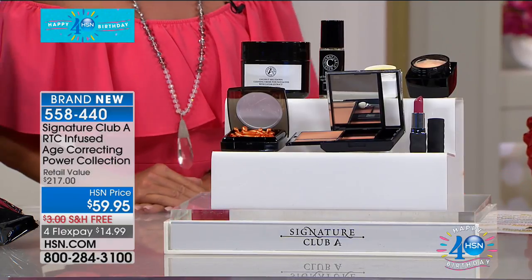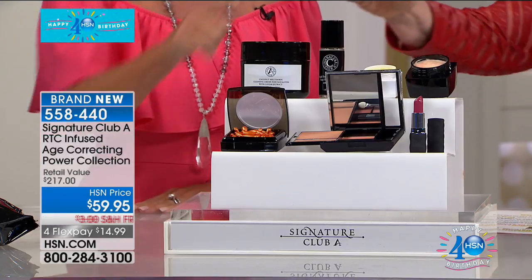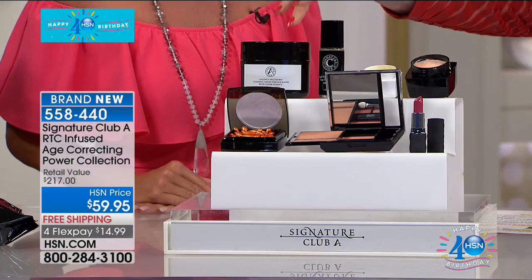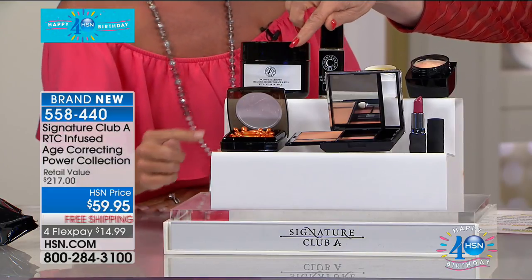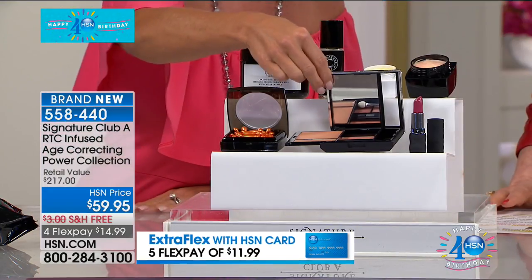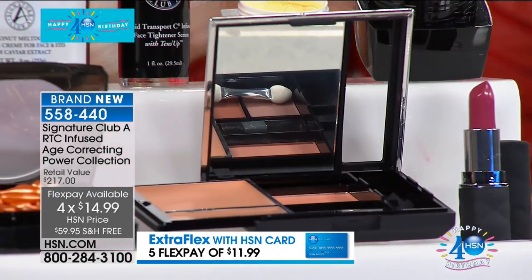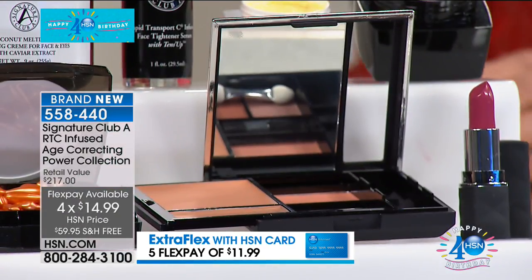And then we put together the tightening serum. Why? You need the lift. You need the day cream. You need the night cream. You need the super powerful caps. And then, Adrienne, every woman has loved our $35 travel vitamin C makeup kit and lipstick.